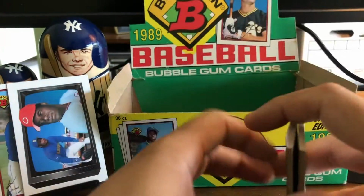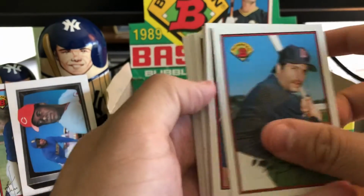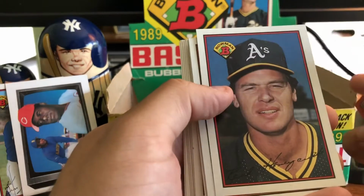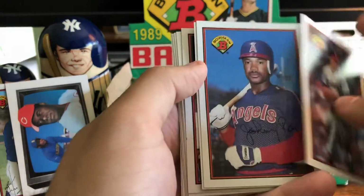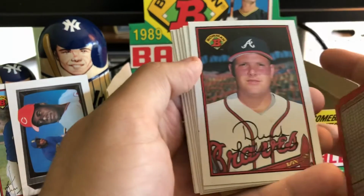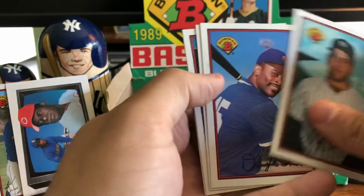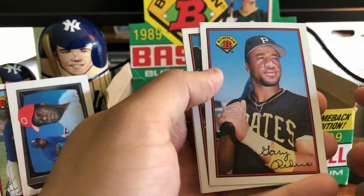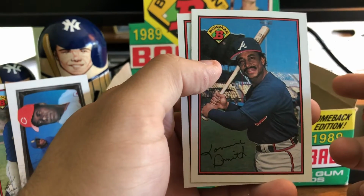Let's see what we've got here. We've got the contest card with the Willie Mays. Wally Backman, which we've seen earlier in the box. Rick Honeycutt we've seen as well. Dave Magadan, may or may not have seen before, I'm not sure. Johnny Ray, John Dopson. Looks like maybe Derek Lilliquist. Jay Howell, another Lance McCullers. Dwight Smith, Gary Redus of the Pirates. Lonnie Smith of the Braves.